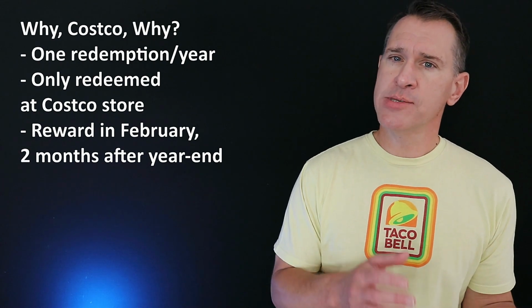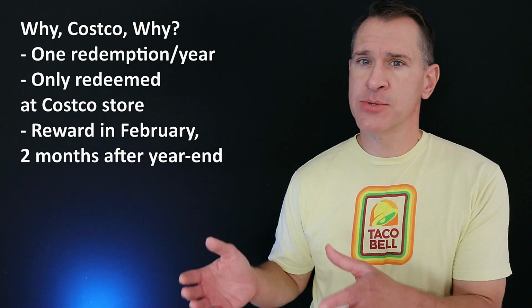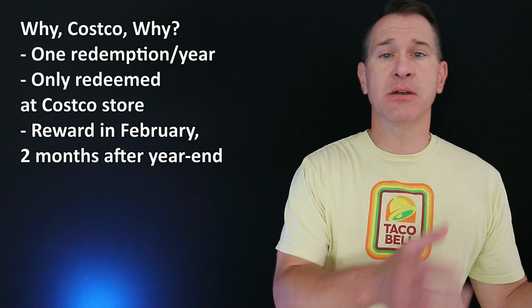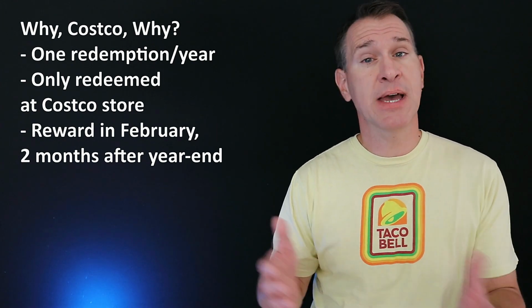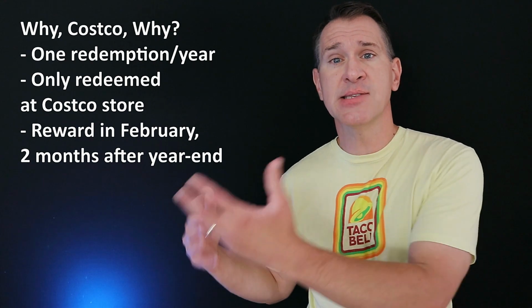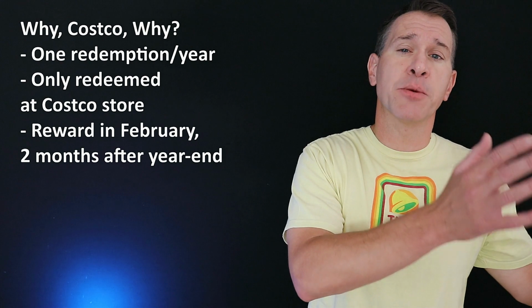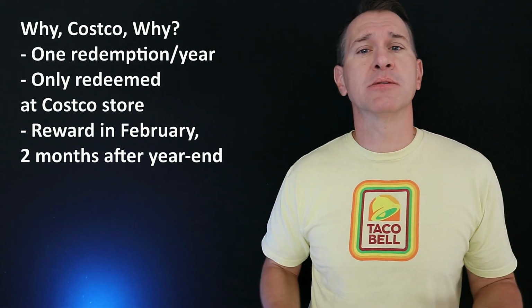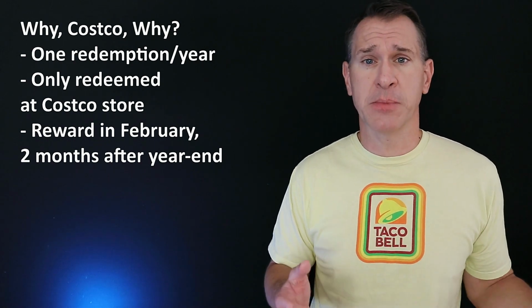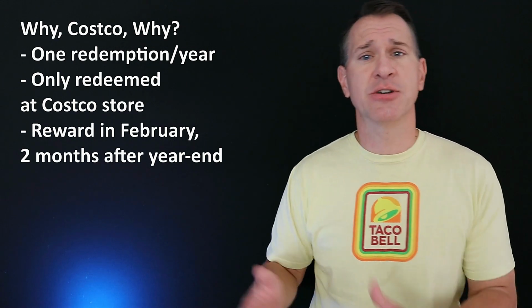And number 3, they only give you the rewards certificate after the end of the February billing cycle, but the rewards certificate only covers the previous year, January 1st through December 31st. So basically what they're saying is you have to stay a Costco member at least 2 months into the following year in order to get your rewards from the previous year. So if you came into a new year and you said, I'm doing my New Year's resolution and I don't think I'm going to do Costco anymore, it doesn't work for me, you might have to say to yourself, well, I'll wait till February because I want to get those rewards that I earned last year and then I'll quit.